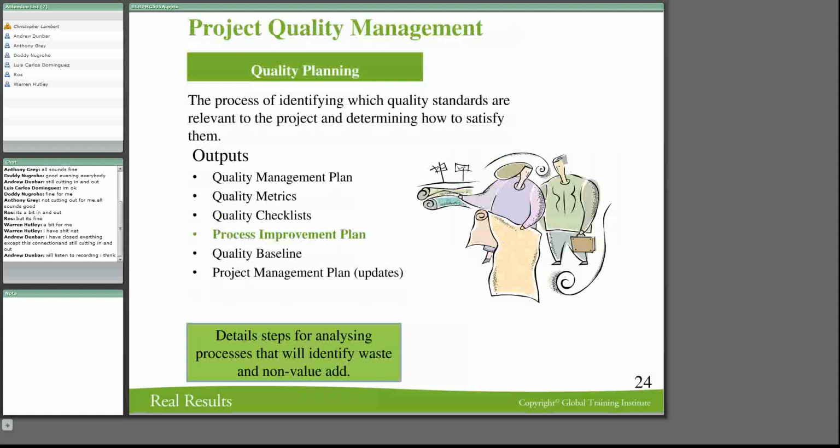Right up front in your quality planning, one of your outputs should be your process improvement plan. Now, you normally get that from your quality manual and your quality management manual, and that is where you're probably going to get your improvement plan. But I'm going to say one thing again: you need to do this right up front. The quicker you get your improvements going, the better your project is going to be towards the end. So you need to look at what the process is for improving your project right up front. And there should be continuous improvement throughout your project. So you need to look for those.